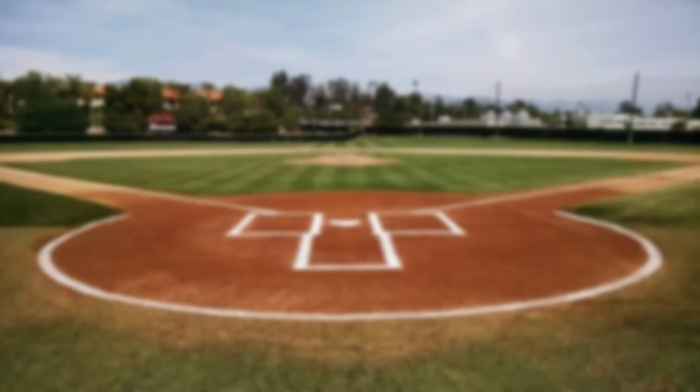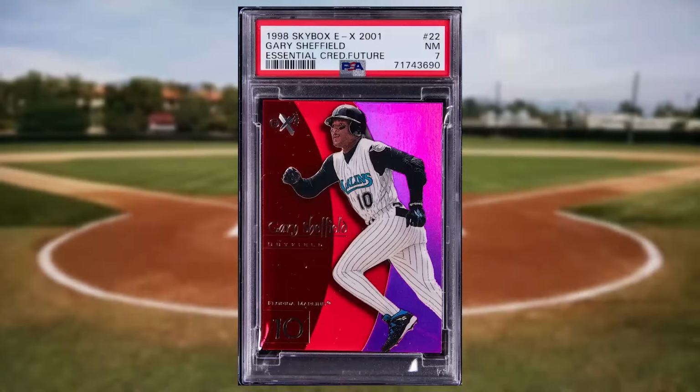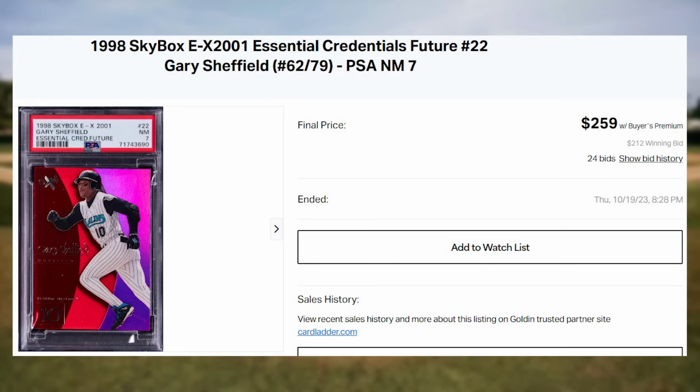Up next at number 17 is this 1998 Skybox EX 2001 Essential Credentials Future Gary Sheffield, card number 22. This was a PSA 7 that received 24 bids, and it sold for $259. This card is a pop of 1 in a PSA 7, with 5 copies graded higher, including a pop of only 3 in a PSA 9.